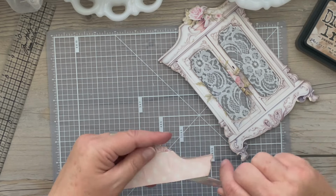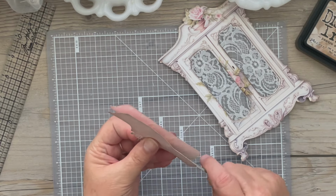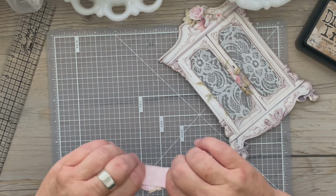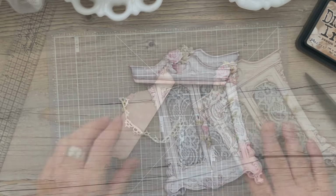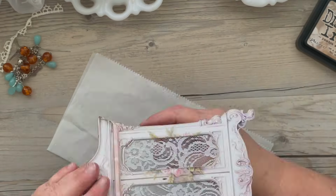That would be really cool. All right, so I'm gonna just open these up a slight bit so I can get it on and off a page easily. Okay, I'm just going to glue that on there like that. There we go.